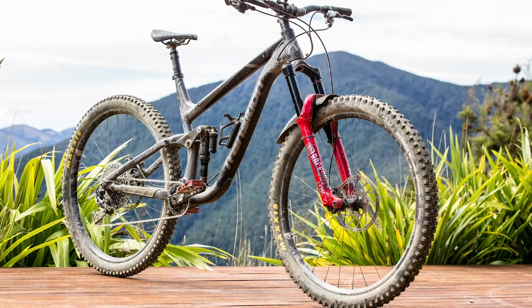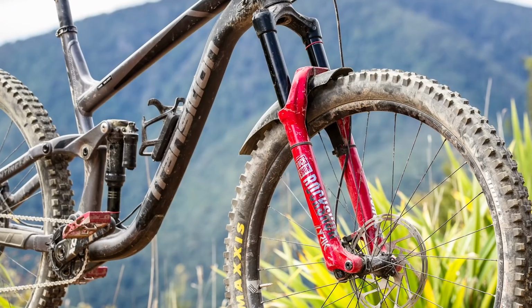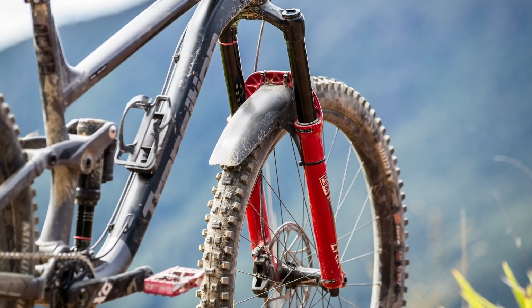One product that's really impressed me in 2018 is the 2019 RockShox Lyric RC2. It's a big improvement over the old fork, which is already pretty good because it's got less friction, it's got a bigger negative spring, so it altogether feels more supple, gives you more traction, more linear feeling fork.